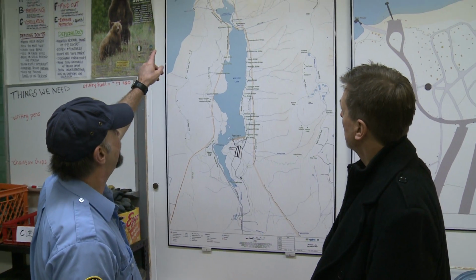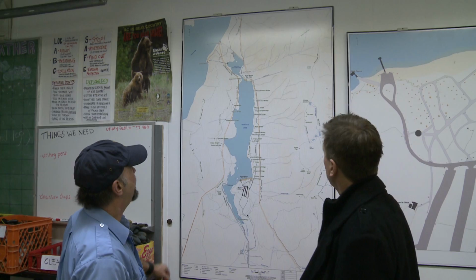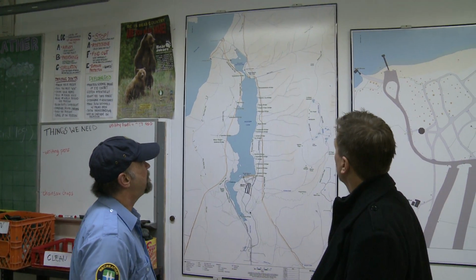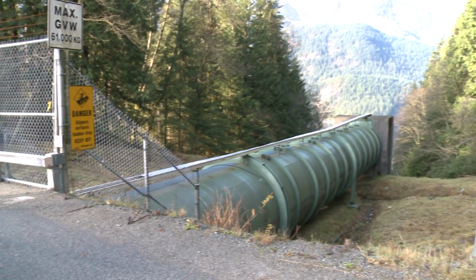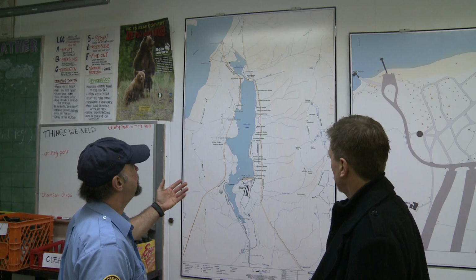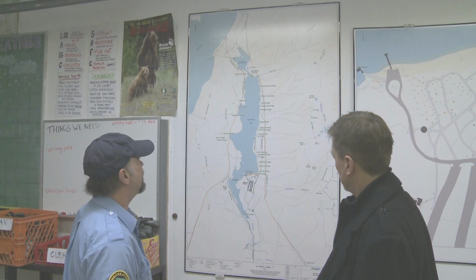Indian Arm is just to the north of us here, and that's where the powerhouses are. There's a water tunnel, connecting us to where? The tunnel connects to Coquitlam Lake, and that's how they raise the level of Bunsen to generate power. So it was a very advanced technical and engineering feat that they did.